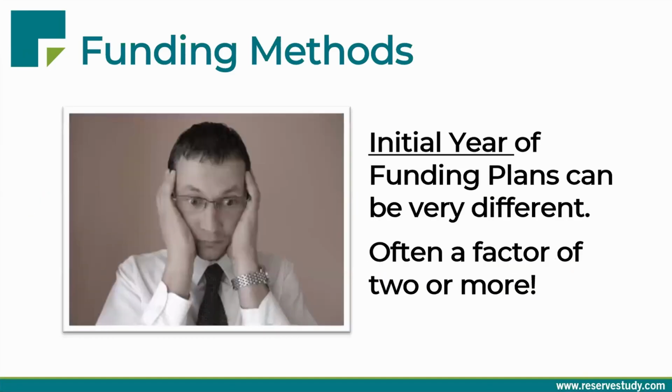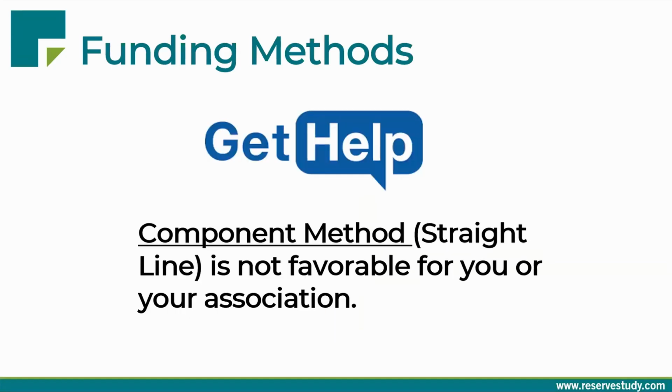What's important to note is that initial year funding requirements calculated with the component method are regularly about twice as much as funding requirements calculated by the cash flow method. That's why we so clearly state that it's best to avoid the component method. Reserve professionals across the country try to avoid that. If you're calculating your own reserve funding requirements by the component method, where each component reserve needs are funded individually, you should stop doing that. Hire a reserve study professional and let them create a smoother funding profile for your association using the cash flow methodology that doesn't punish your homeowner so severely in the first years of the plan.